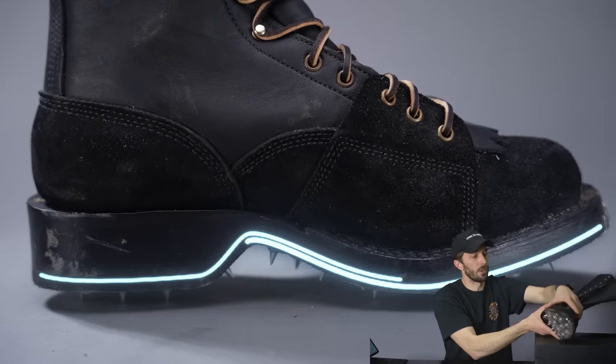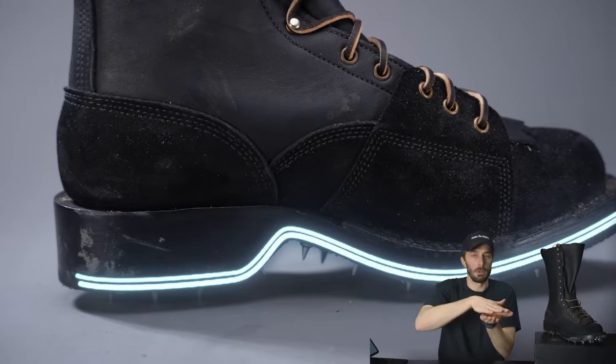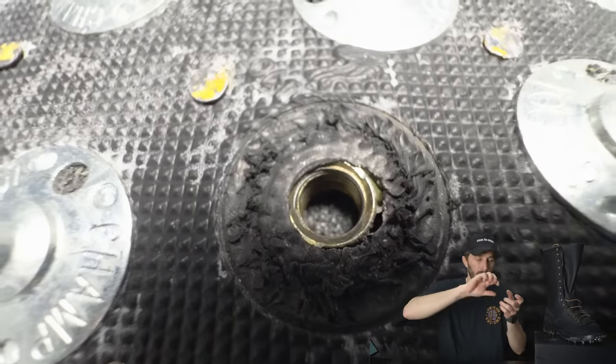Because the way this is made, there's two layers of a rubber midsole, and they sandwich in between a T-nut that has little teeth in it so it prevents it from spinning.